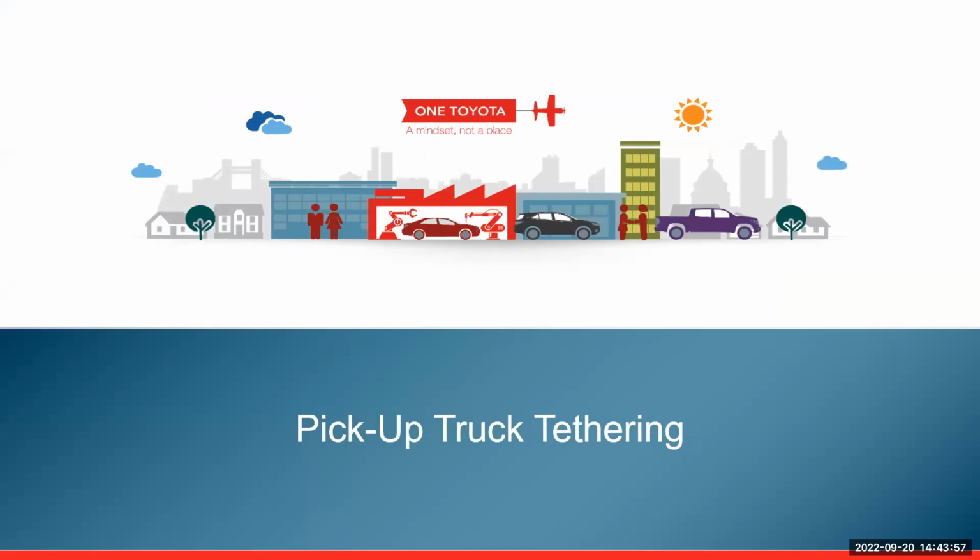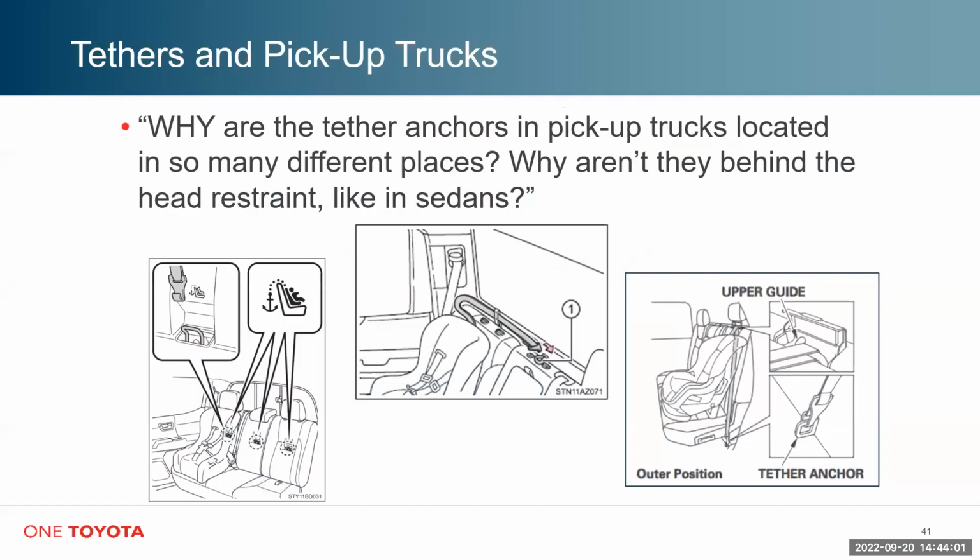So while we're on the topic of LATCH, let's talk about pickup truck tethering. Who gets excited when they see a pickup truck roll into their check station? I'm sure there would be lots of hands going up if we were in person, right? So why are the tether anchors in pickup trucks located in so many different places? And why aren't they just behind the head restraints like they are in sedans? Wouldn't that just be easier?